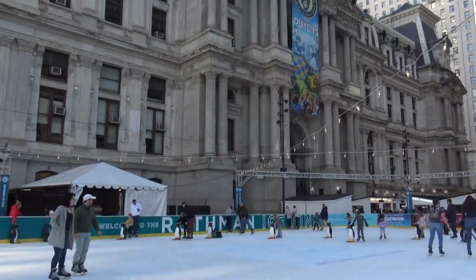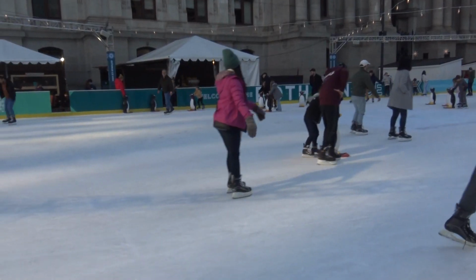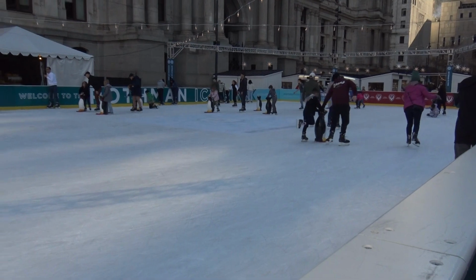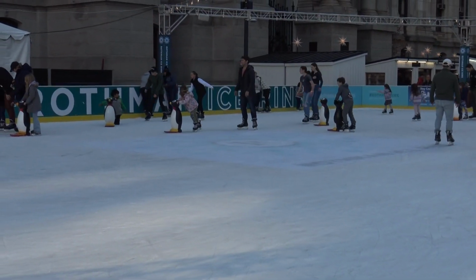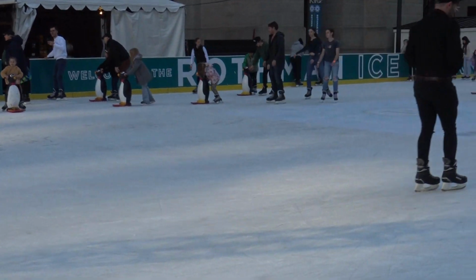We have found an ice skating rink stationed right in front of City Hall. And if you want to come here, they actually have skate rentals. And if you don't know how to skate, they have these little penguins you could get to push around, almost like a skate walker.